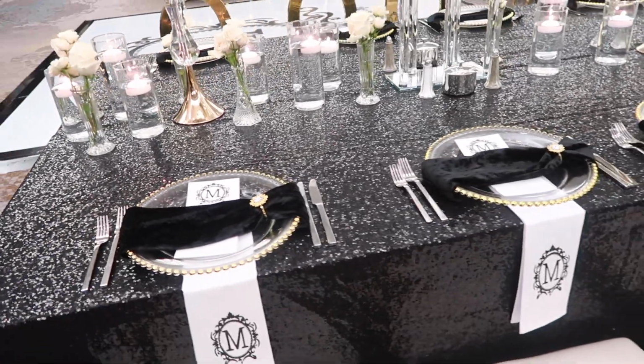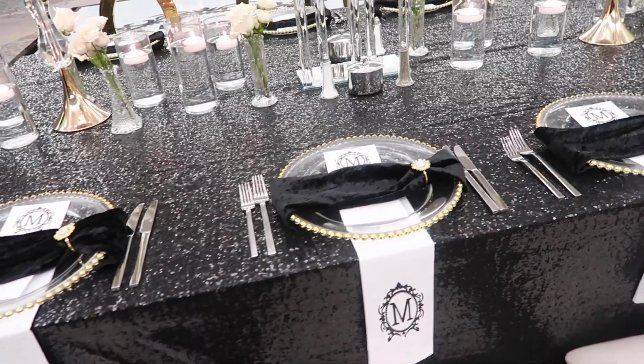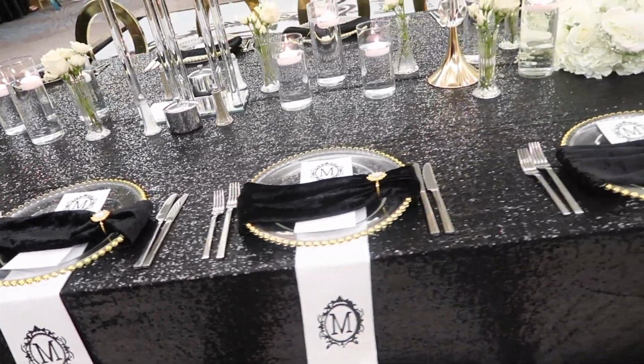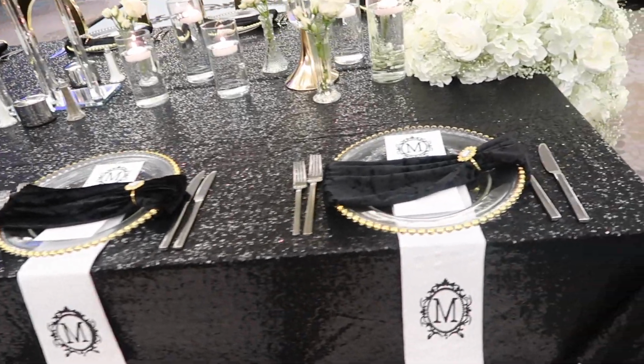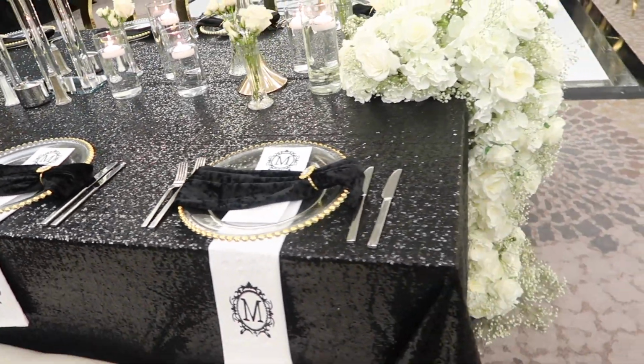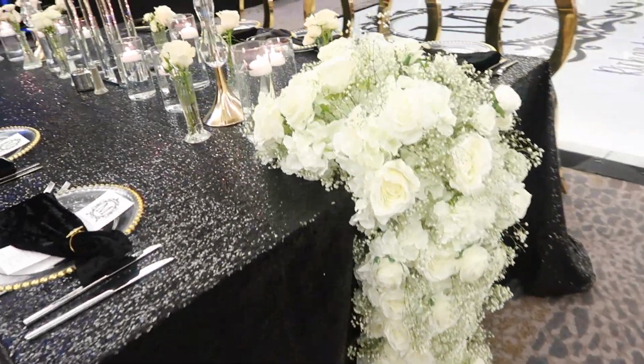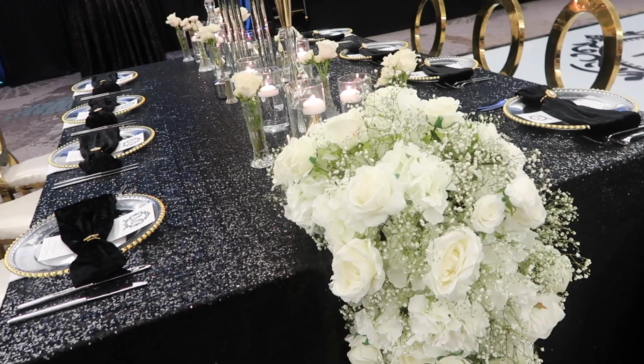You guys see those monogram napkins again. The Cricut, you guys, I am telling you, it is the way to go. So we monogrammed the napkins with their new last name initial. And the great part about that is that after the wedding, they were able to wash those and take them home and use them in their home as well.